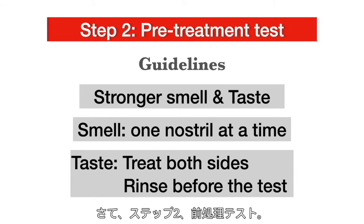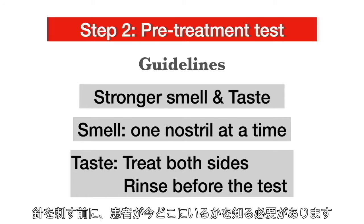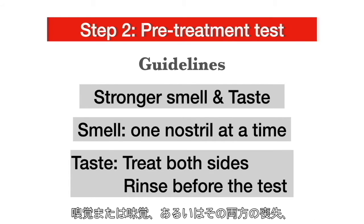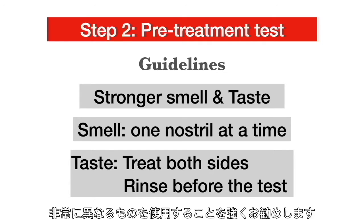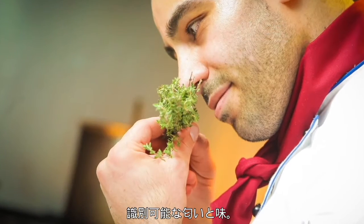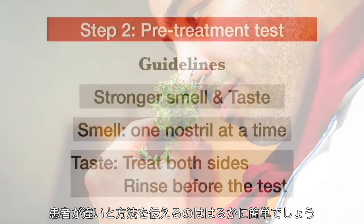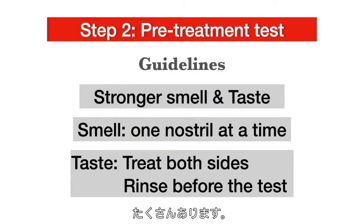Okay, step 2, the pre-treatment test. You have to know where patients are right now before putting needles in, or you will lose the baseline information to compare to. Keep in mind that, either the loss of smell or taste or both, we highly recommend you use something with a very different and distinguishable smell and taste. It would be a lot easier for patients to tell the difference and how much it is.